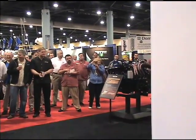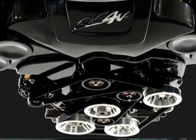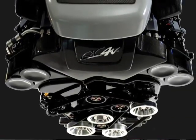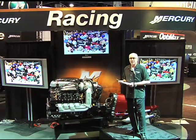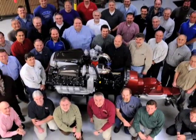Happy to introduce to you Mercury Racing's quad-cam 4-valve offshore propulsion. I'm proud of this piece because we've got a lot of innovation wrapped up in a powerful and yet very compact package. It embodies innovation, and it is the result of a delightful collaboration between racing's bright young guns and a lot of seasoned marine professionals who know how to keep the product together.